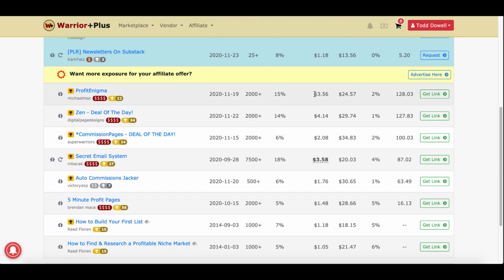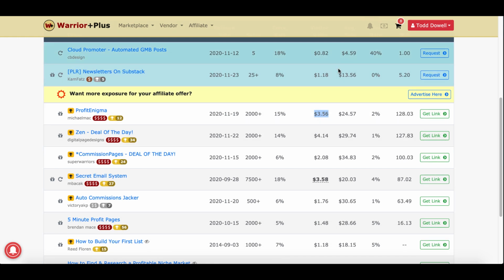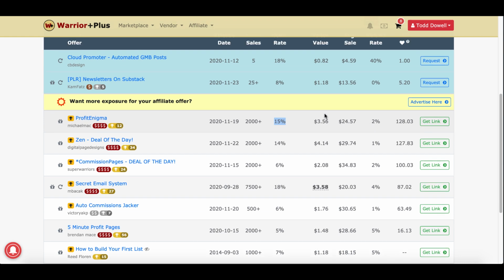And then this other column right here is the visitor value, otherwise known as EPC, earnings per click. If you send visitors over to this website, how much are they going to be worth? $3.56. They figure these numbers out obviously by the traffic that hits the website, and then out of those people, how much actually converts, which is at this point 15%, which out of 100 people, 15 sales is what you would make. And then at the end of the day, if they have upsells behind the product, which this one does, you're going to be able to make money off of the commissions on the back end.